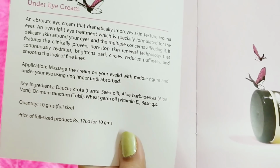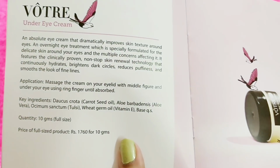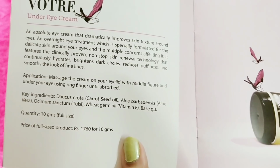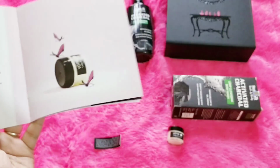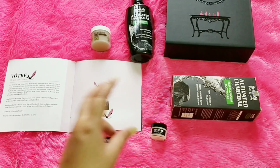Full size product is okay, so this is a full size product. Okay, so this is the second full size product here. It is 1,760 rupees for 10 gram. Wow, that's great. Okay, so that's a very expensive full size product here. This is the second full sized one.